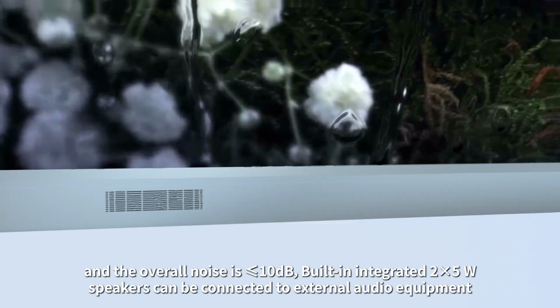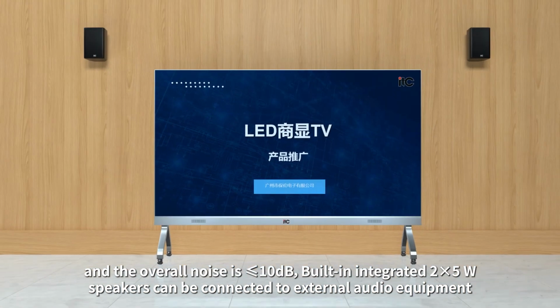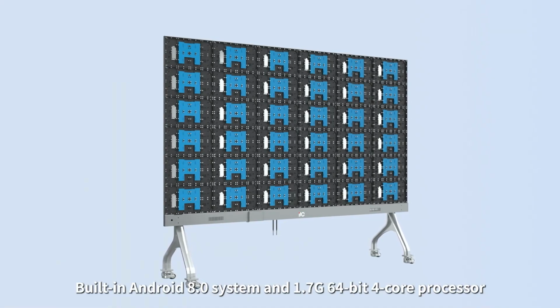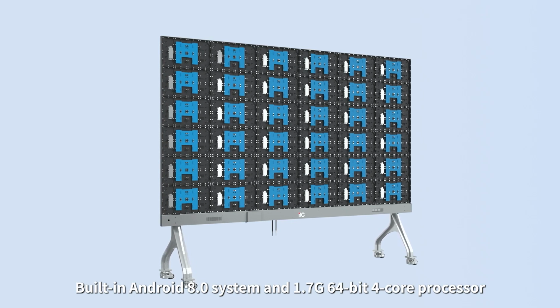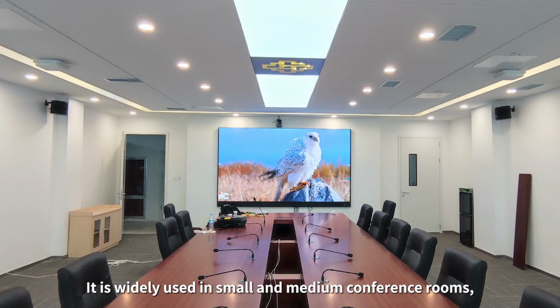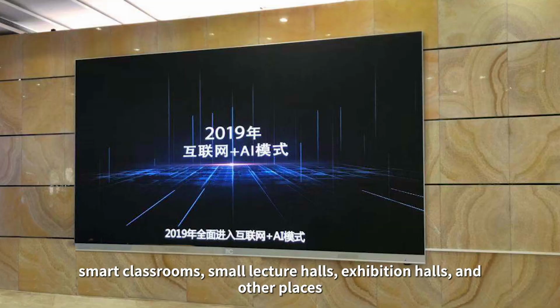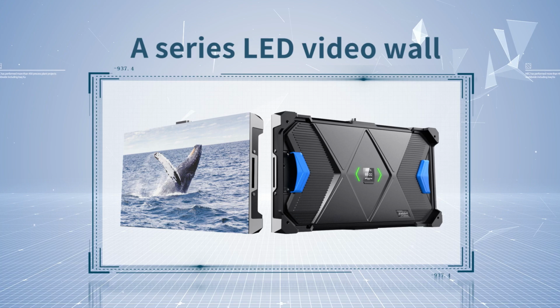Built-in integrated 2x5W speakers can be connected to external audio equipment, built-in Android 8.0 system, and 1.7G 64-bit 4-core processor. It is widely used in small and medium conference rooms, smart classrooms, small lecture halls, exhibition halls, and other places.